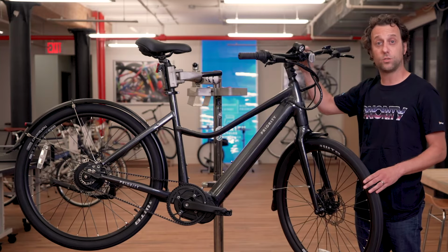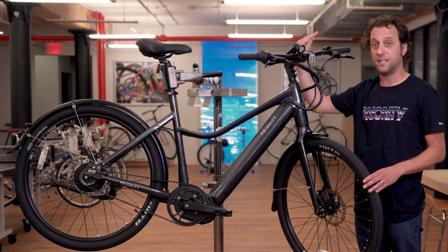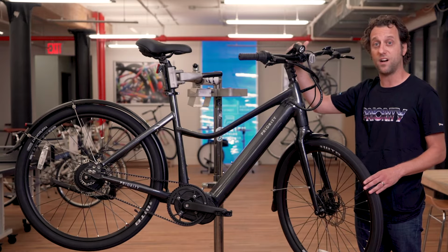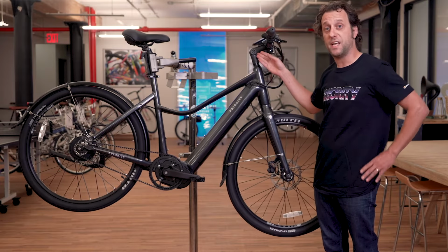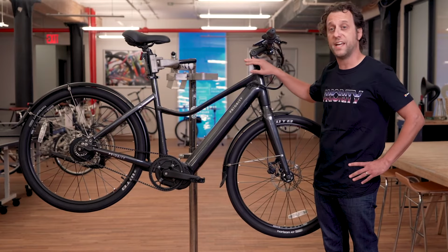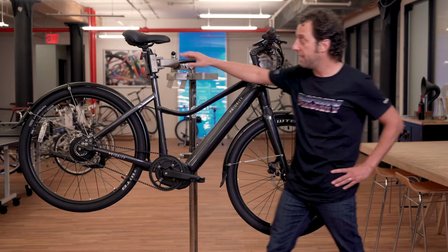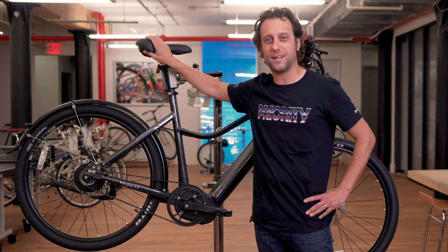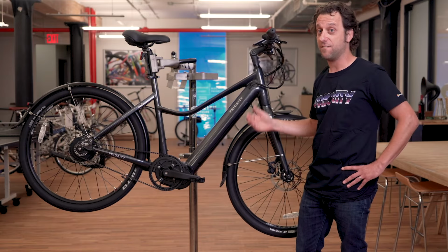The lights can be controlled manually from the computer control, or as the light dims, we also have an automatic on and off feature based on the lighting outside. The Current comes with an adjustable stem, so the rider can choose the angle they want all the way from 0 all the way up to 90 degrees, and a padded Selle Royale seat. The Current is really comfortable, easy, and fun to ride.